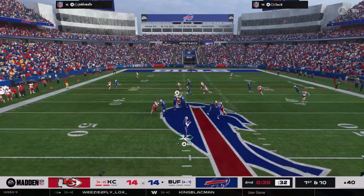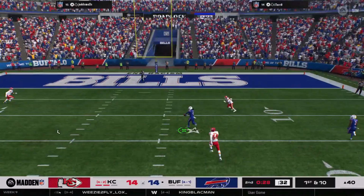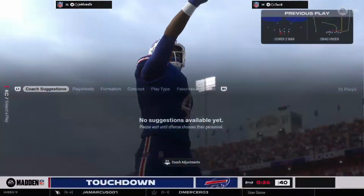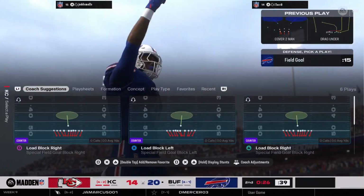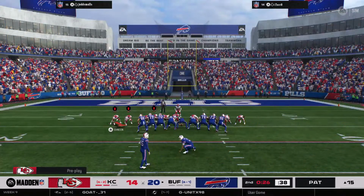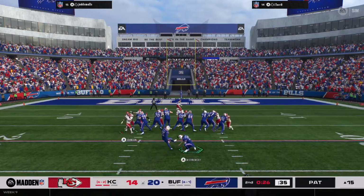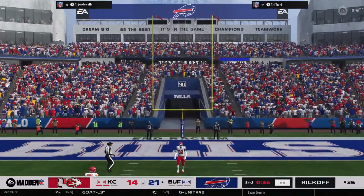From the gun, it's Allen. Inside the 10, it is caught. And he's got another one. James Cook, touchdown, Bills. 3 touchdowns for him. Numbers 6, 7, and 8 on the season.